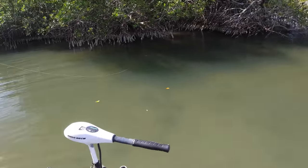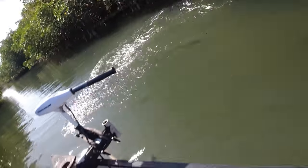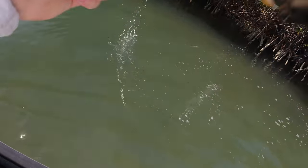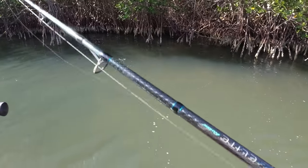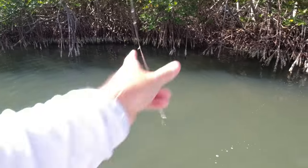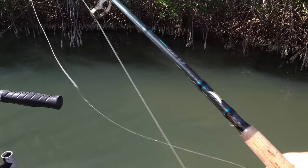Oh, someone gonna eat. Oh, yeah, that one smoked it. Yep. Stay out of the trees. Stay out. Nope. Gotta turn the trolling motor off here. Oh no. Frayed me right there. Dude. I knew he got that thick.